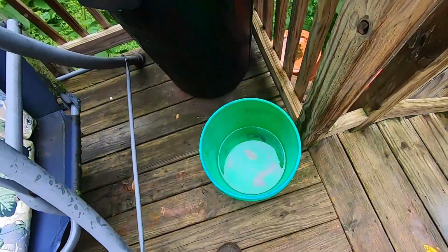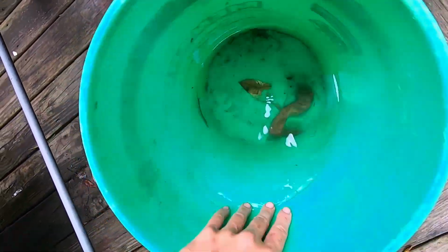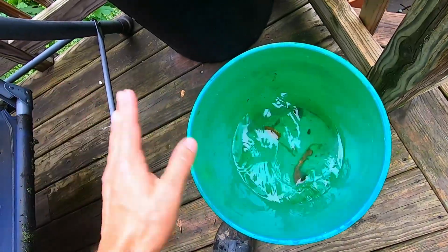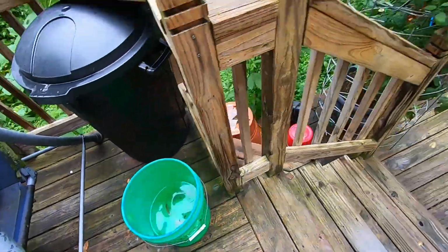Guys, to talk about how much rain we've gotten in the last couple days, look at this. Look at how deep this is. I realize a 5-gallon bucket is, you know, funneled outward, so it's not an exact rain gauge, but there's like 5.5 inches of water in there.